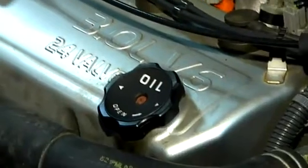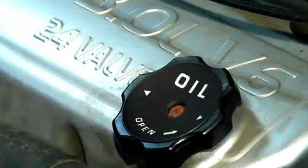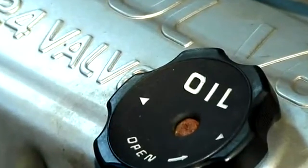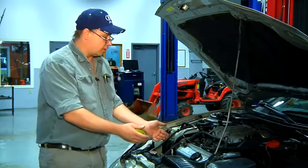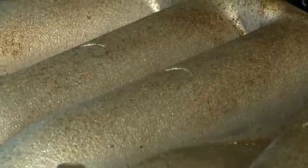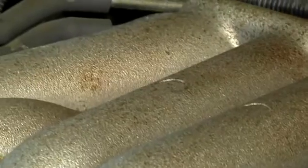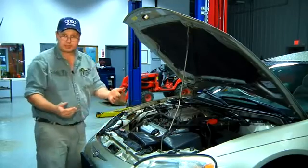Inside the combustion chamber of this car, when we start it, the temperatures can reach as high as 2,000 to 2,500 degrees. So with that kind of temperature, it won't take very long for our engine to come up to 180 degrees. If we let our engine idle for 30 seconds before we put it in drive and take off, it gives everything a chance to start working.